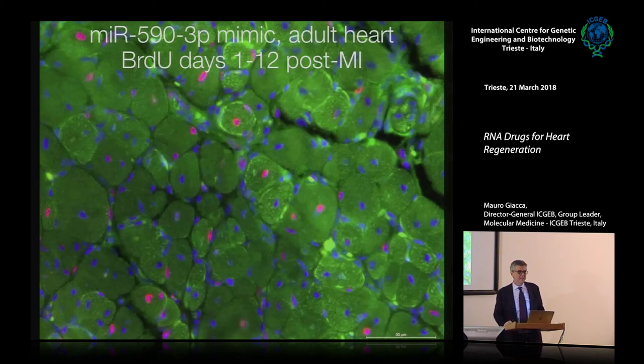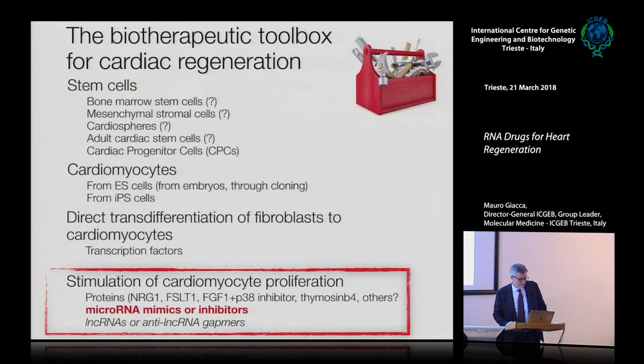We have now started testing this synthetic microRNA in pigs in the same setting as before, to see if it is good until 1 month, and whether it keeps being good after 1 month. Whether or not we will be successful in achieving a clinical translation of this finding, I believe it is important to start thinking that regeneration might not only be a matter of substituting lost cells by, for example, stem cells or cells of other origin. Regeneration, also in other settings, I'm thinking of the central nervous system, cartilage or the eye, could be obtained by stimulating the endogenous capacity of proliferation of the surviving cells. And I think this is a paradigm that might be translated also to other settings.